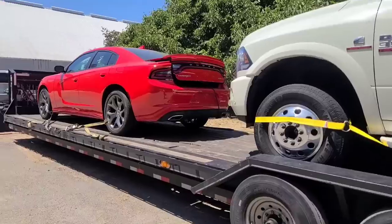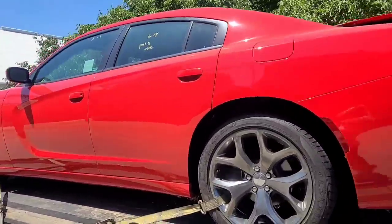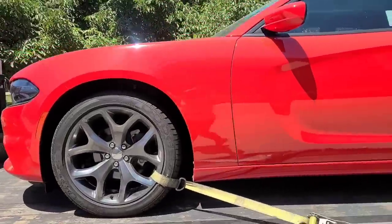I didn't show any loading of the two cars, you guys. Lexi and I went and picked them up. It was fast. It's not the greatest money. It'll be just under $2 a mile, but it was fast. One pick and it'll be one drop. It's going to a dealership about 60 miles from here.